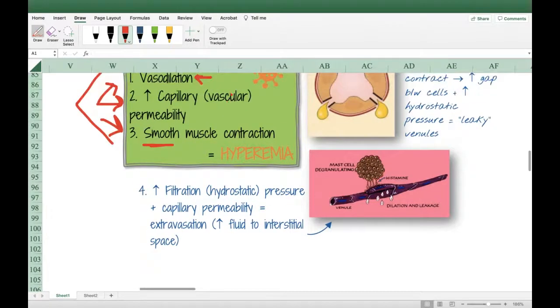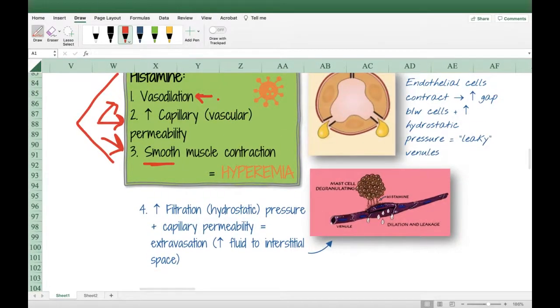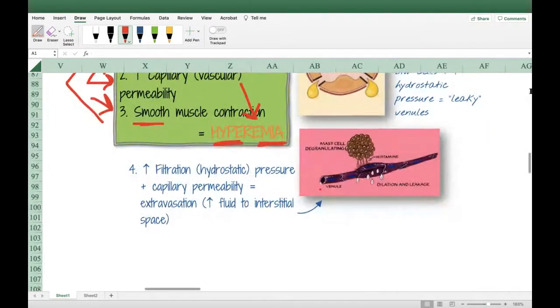and blood flow? So really, when you have these two things, this vasodilation and capillary permeability, you end up with hyperemia. Again, hyper, lots of, or too much, or over, and emia is always going to mean blood, right? So you have too much or lots of blood in that area. It's hyperemic or hyperemia. What happens when you have a ton of blood in one area like this?